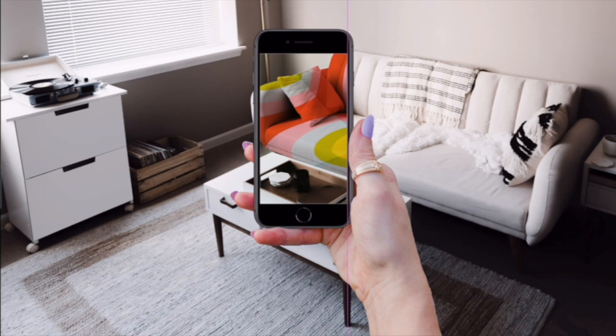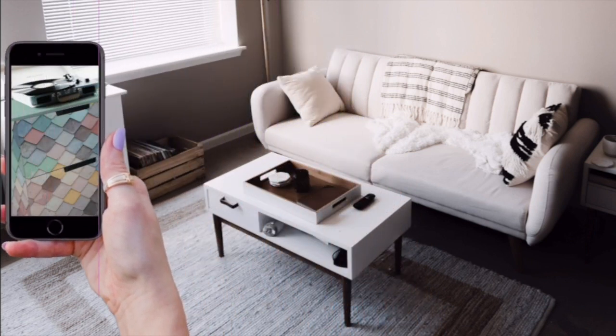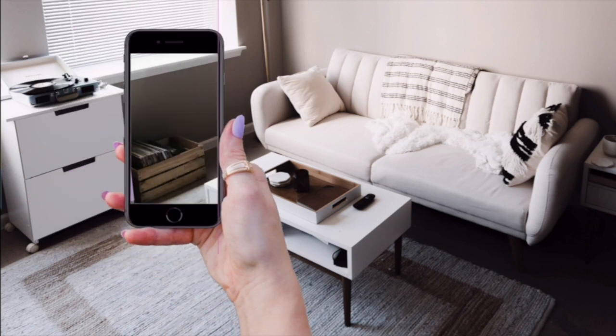She holds the camera up to look around her room. Visual recognition technology automatically recognizes the types of furniture in her room. She can tap the screen to see the different designs we think she'll love.